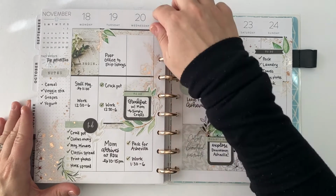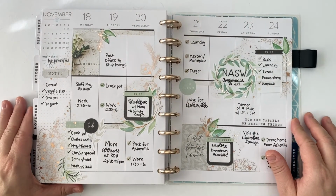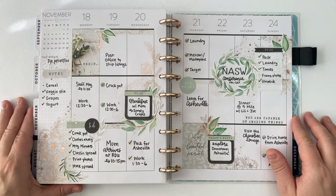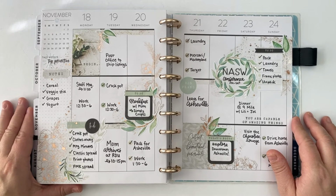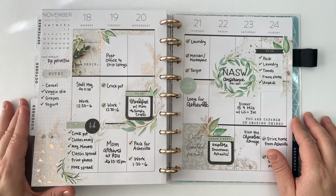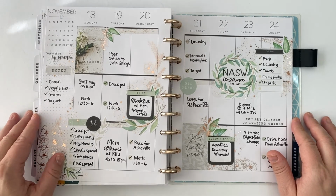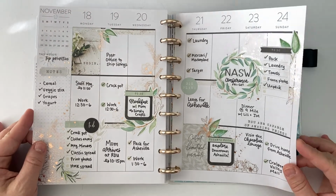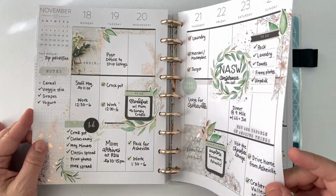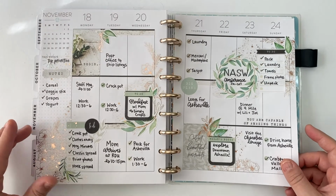And then I was missing Farmhouse, so I had to do another Farmhouse spread. I've done several of those throughout the course of the year in both my mini and my classic Happy Planners. And I was missing it, and I have 2 of those books, so I have plenty left, so I had to do another one. And I just love all that gold, the rose gold foil, as you can see as I move the pages around.